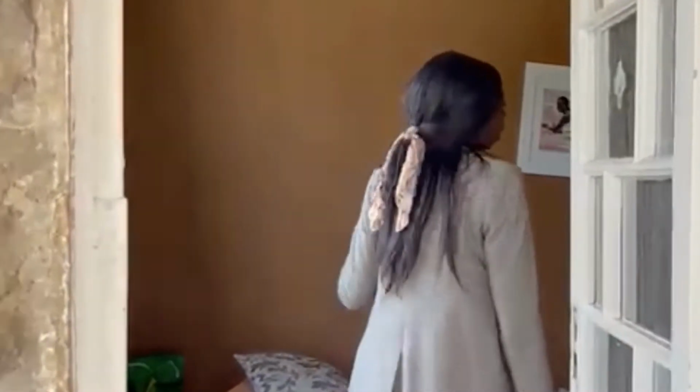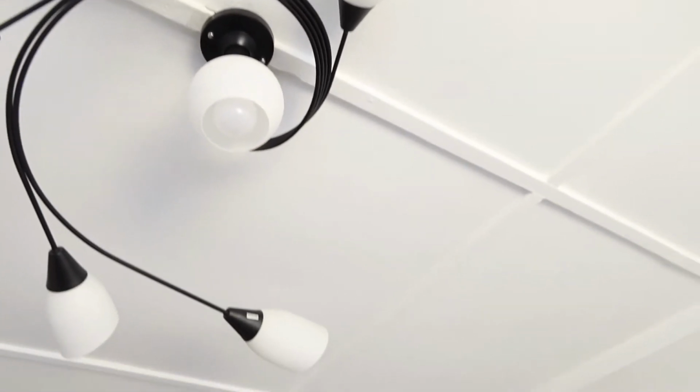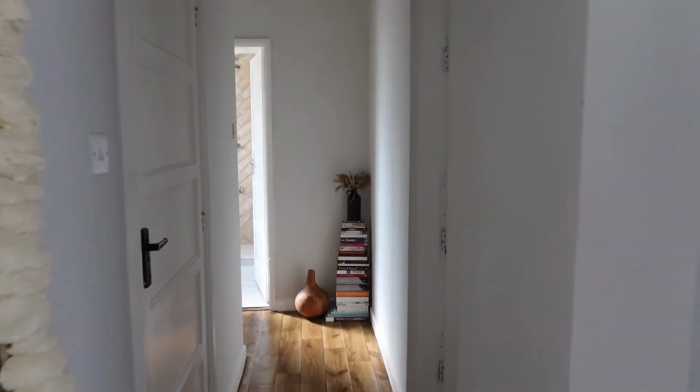This was my very first renovation, and the home is very personal because 1, it's a charming 70-plus-year-old home, and 2, it previously belonged to my grandma. So it was very important for me to honor her, to keep her charisma, and carefully elevate the house without losing its charm or personality. I wanted to elevate the simple moments of everyday living.